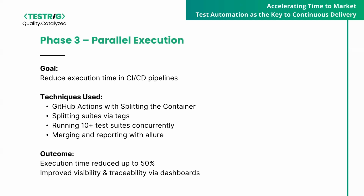We can divide the tests between the containers. And lastly, merging and reporting with Allure. So I have used Allure for reporting here. And we will achieve execution time reduced by up to 50% if you are running in two containers parallelly, with improved visibility and traceability via dashboards. So let's see the implementation.